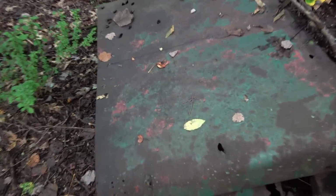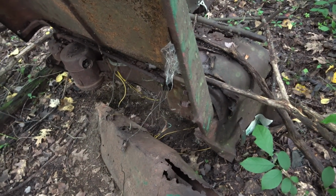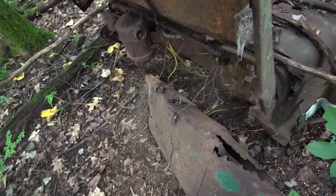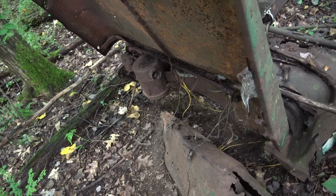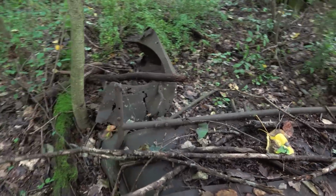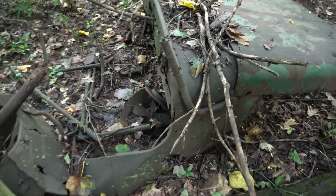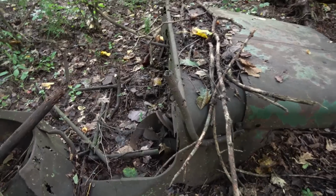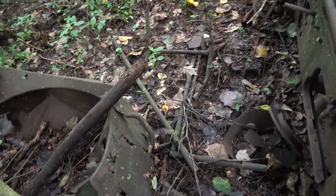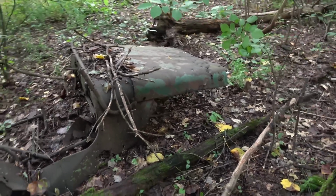Let's see, can we even lift this up? Oh, it does lift up. There is no engine though. A few wires and stuff. Hey, but if anybody knows or wants to guess what this is, or what it was, this is interesting right here. By all means, let us know down below in the comments. Looks like there's a handle over there too. Whatever it was, it used to be green. Let's get a better look at it.